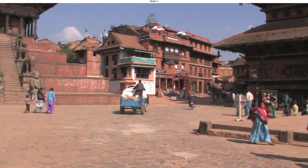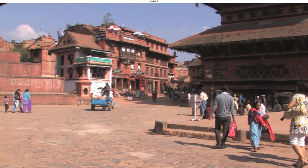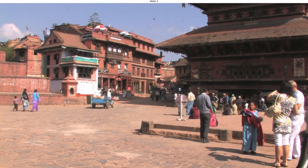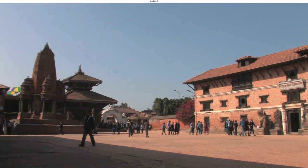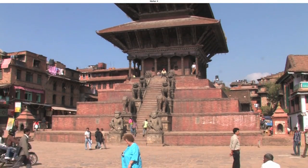Until that time we had only one kingdom, and this was the capital city of the Kathmandu valley. So when he had 3 sons, and they all wanted to be the king, the king divided it into 3 different states.